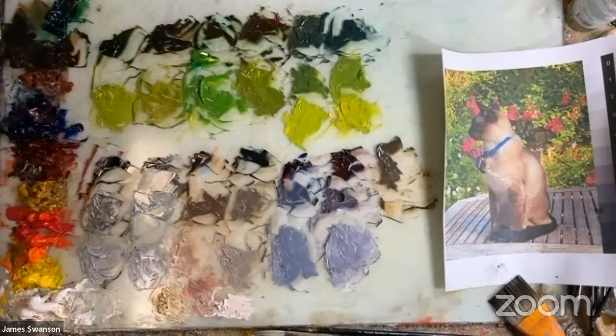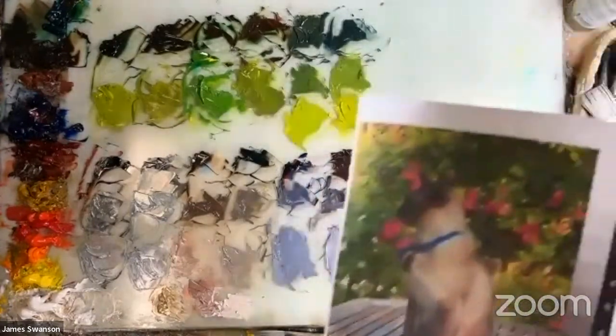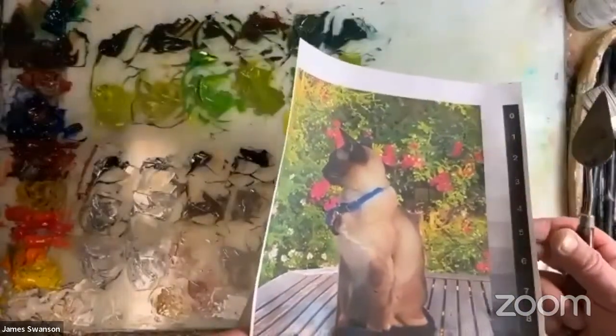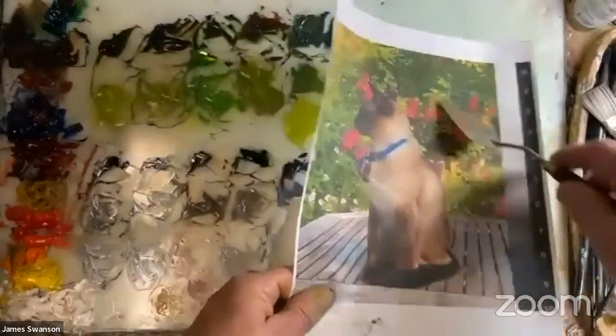Okay, that is it. That is the cat. My palette is full. No more room. Okay, one more color, right here. Well, we didn't make the pinks. We didn't make any of the flowers. Oh, God, you're right.